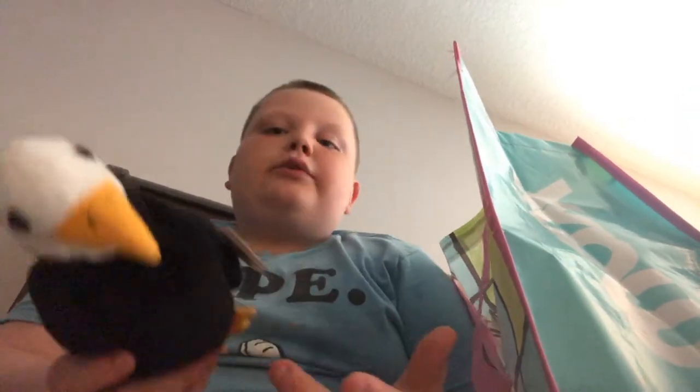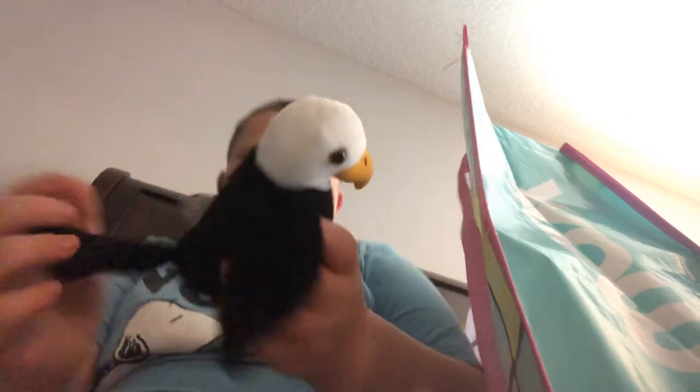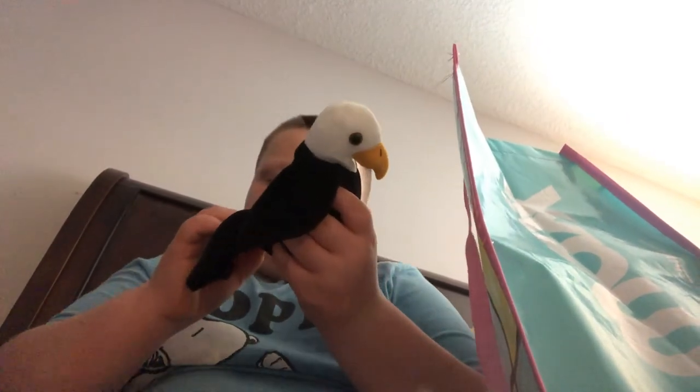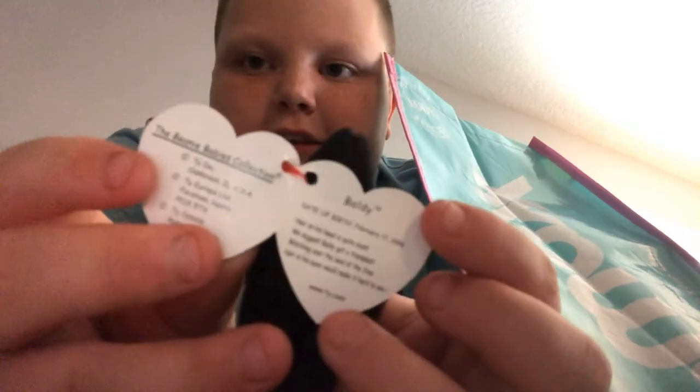Next, we have got an eagle. As you know, this is America's state bird. Well, it's our state bird. But this has an orange beak, a white head, black body, orange feet, and a little black tail. His name is Ballady. I don't know, Ballady or something. There's his tag. And that is Blatty.